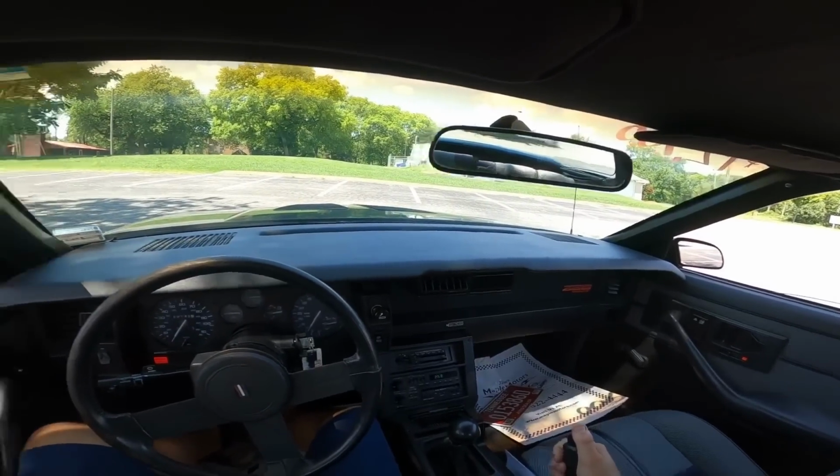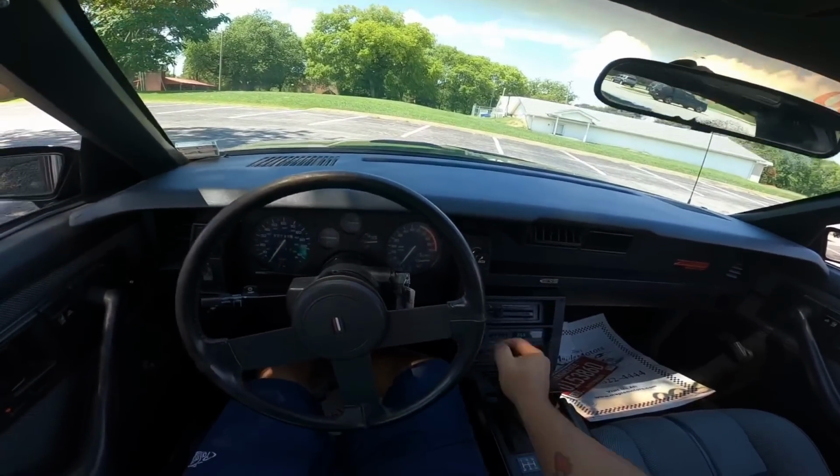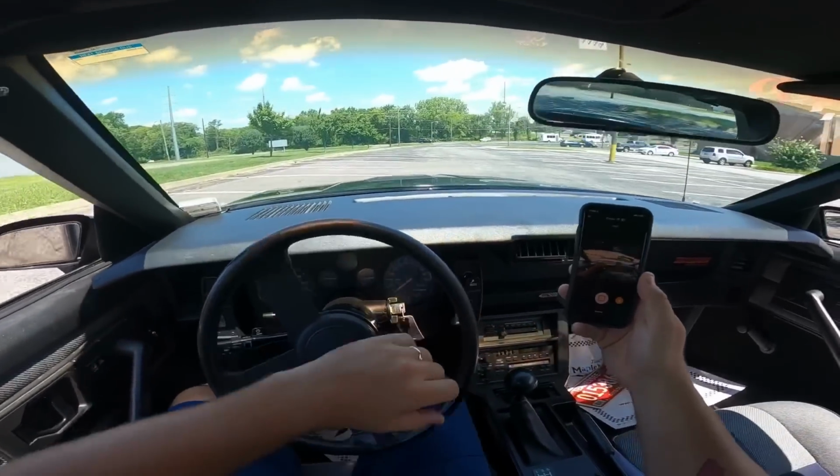Okay, walk around went well so far. This car is in good shape, runs and drives good. Put her in gear and make sure y'all look good. Yeah, got a good view here.